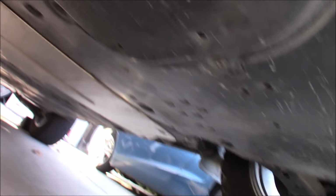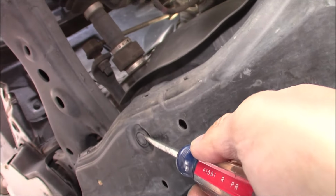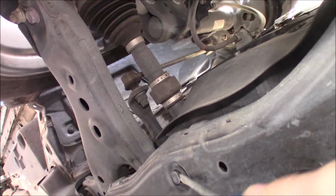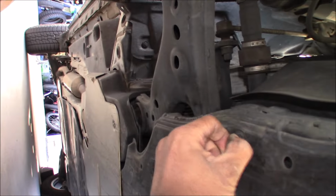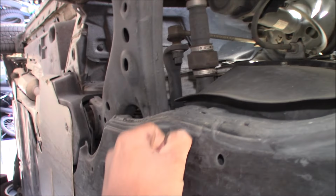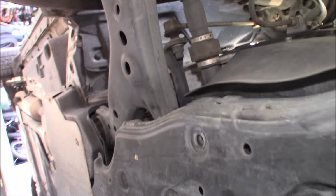All right, so I'm gonna go ahead and take it out. All right, guys, these 6 clips are the ones that I hate, man. You have to pry the top part open, and then wiggle it out, and it should just come out. Supposedly. Okay, there it is. I just got 5 more to go.